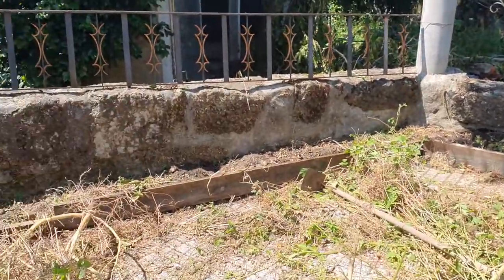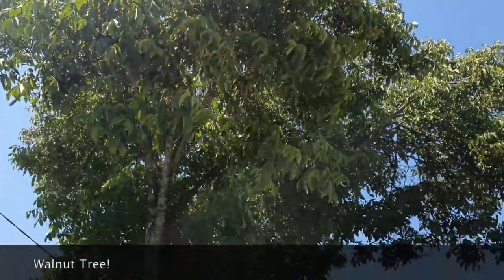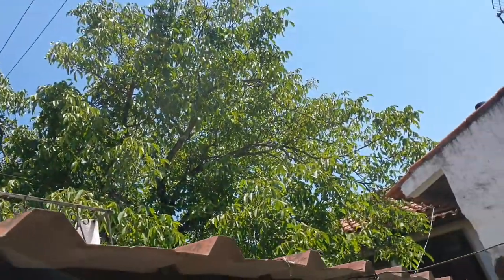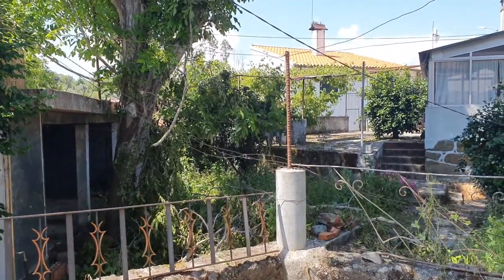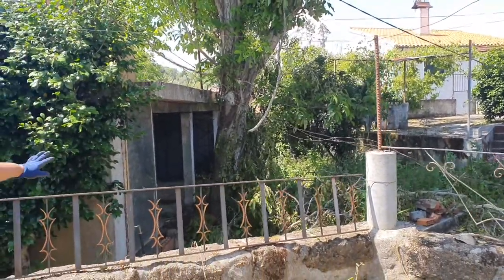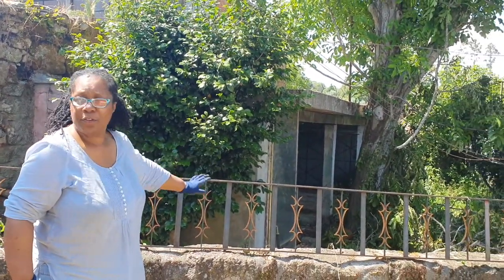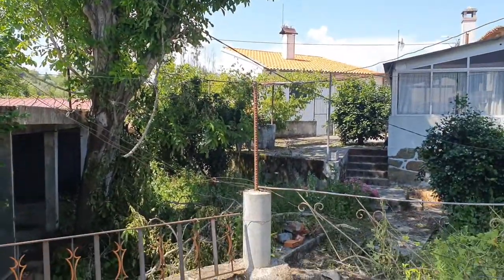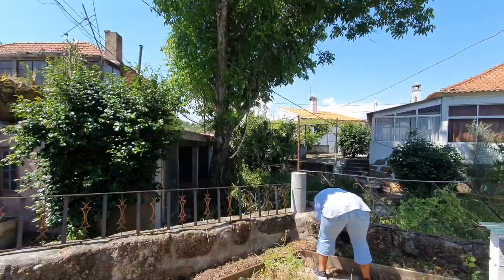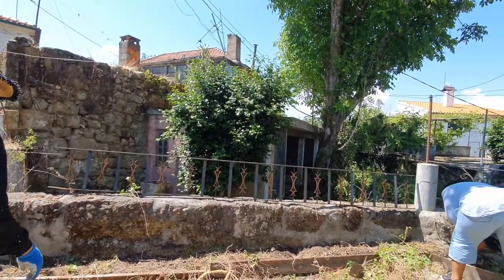But yeah, and that is a massive walnut tree. One there and one over there. And those branches fell off 2 days ago. We had a big thunderstorm, hailstone, and it knocked off all those branches off the walnut tree.